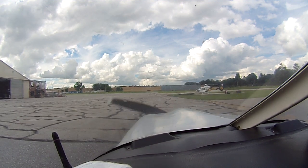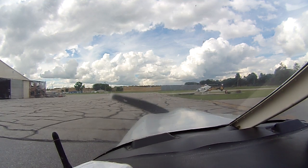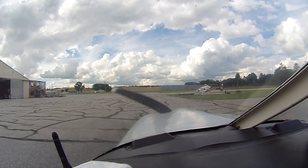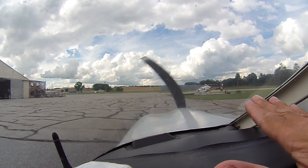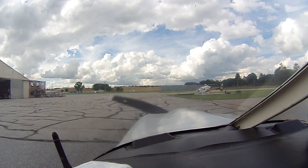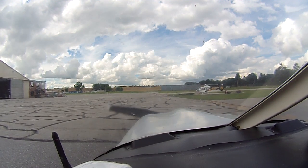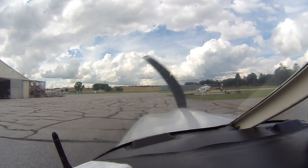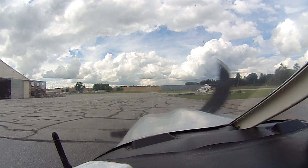Rotate, liftoff at 55, barrier speed 64. Wait for the barrier speed. Obstacle clear. Lower your pitch for VY pitch attitude. Positive rate of climb. Gear up. Slowly retract the flaps. Okay. Yeah, it's at the same time. As soon as the obstacle's clear, VY pitch climb, and then retract the flaps and gear.